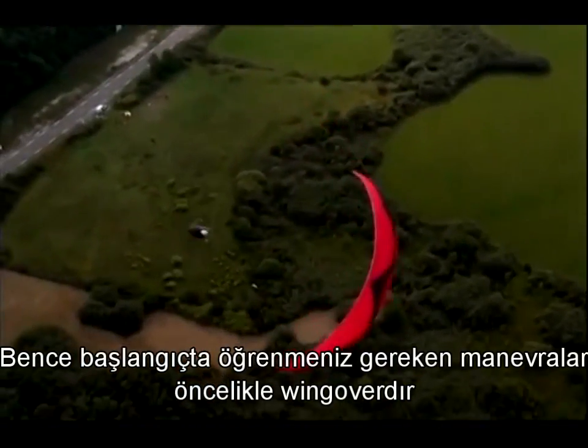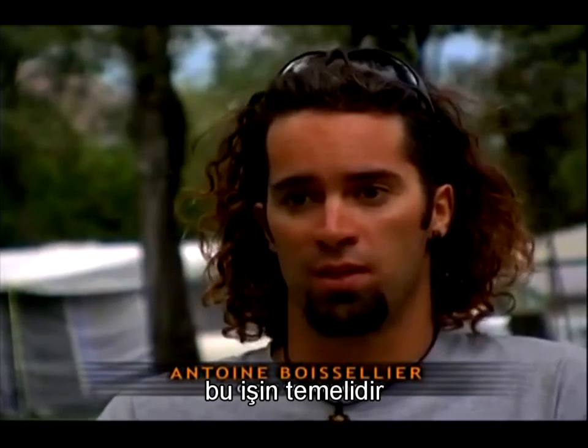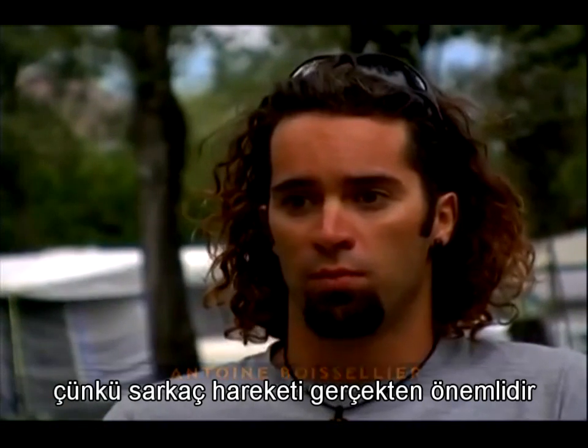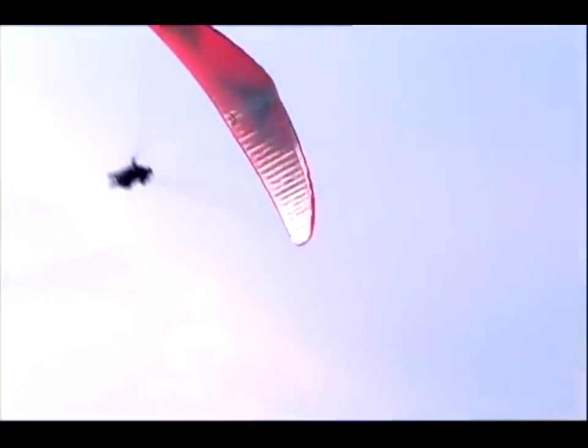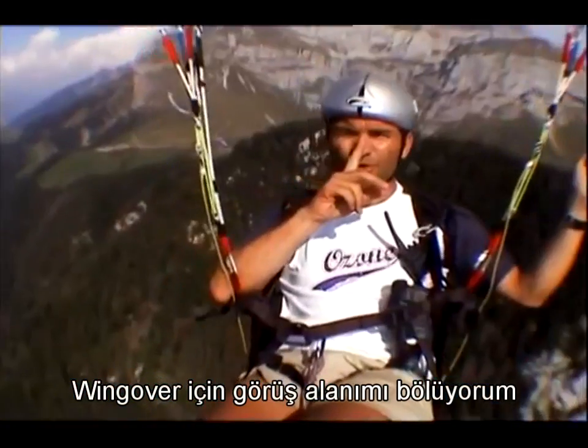I think the main maneuver to learn on the glider to start will be the wingovers first. I think it's the base, because the pendulum is really important. I work on wingovers with my view.